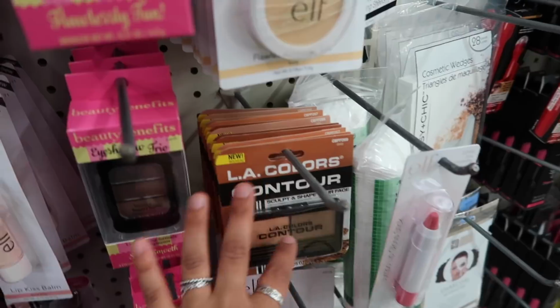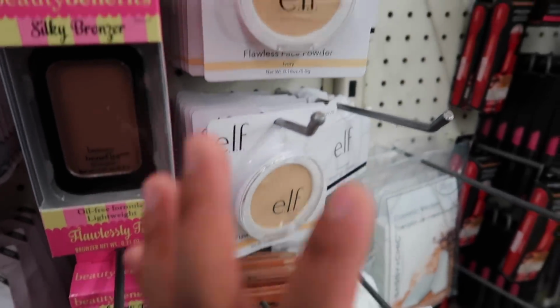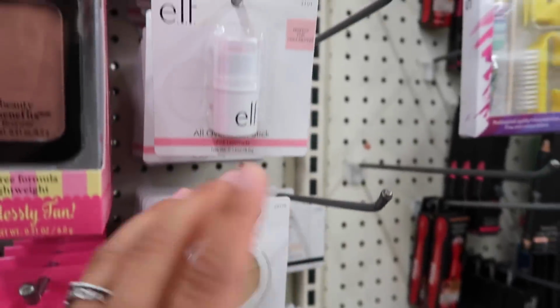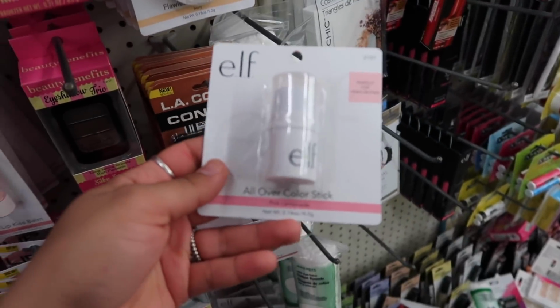So it looks like they have all the colors here. That's really good. They have this e.l.f. Flawless Face Powder in ivory. All of these are in ivory right here. That's the e.l.f. All Over Color Stick in Pink Lemonade.